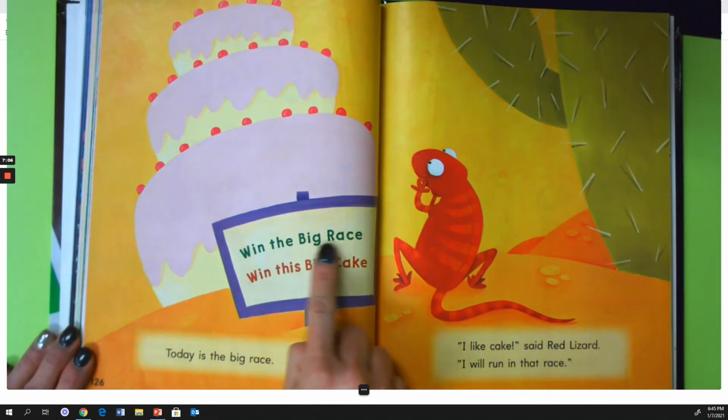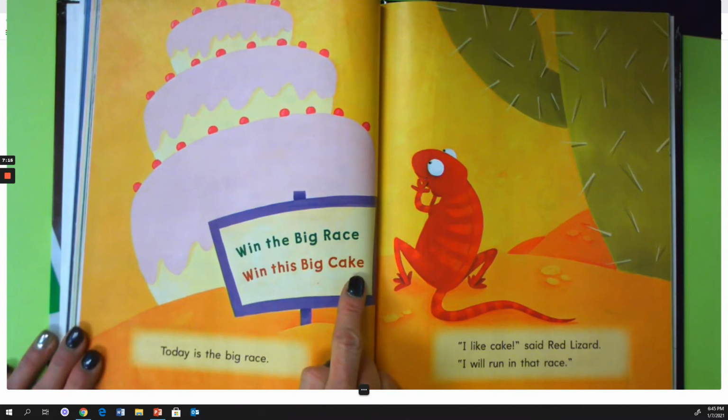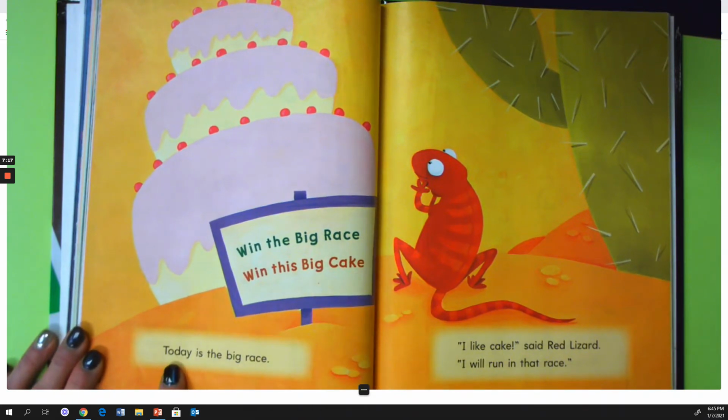Let's look at the sign that they have. Win the big race, win this big cake. Put your fingers under the words and follow with me. Today is the big race. I like cake, said Red Lizard. I will run in that race.